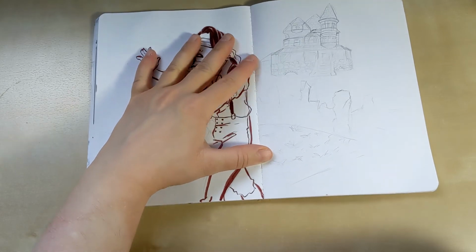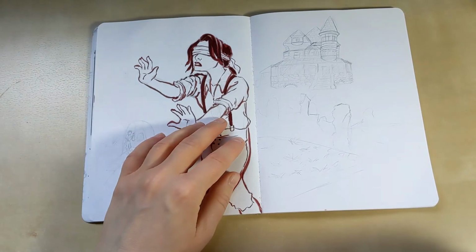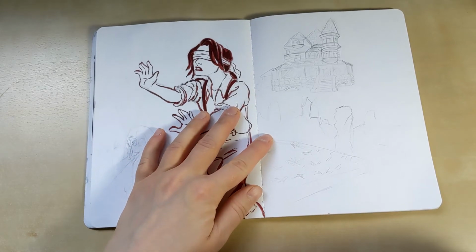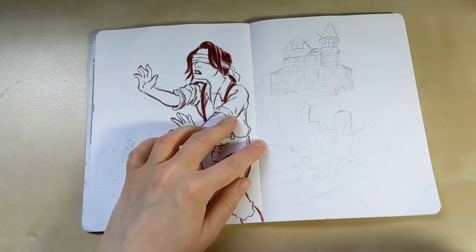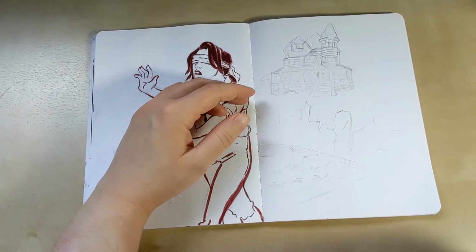Normally I like to try and draw buildings that are from stuff, because when I practice things that I don't want to be practicing, like I don't like drawing buildings, I try to draw stuff that I really like already. So I picked a Victorian style home because they're my favorite.